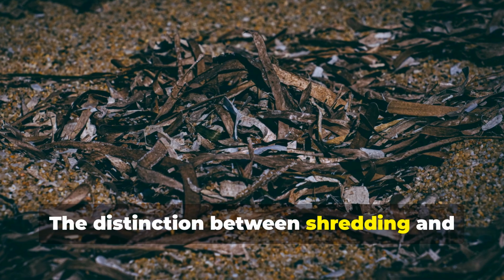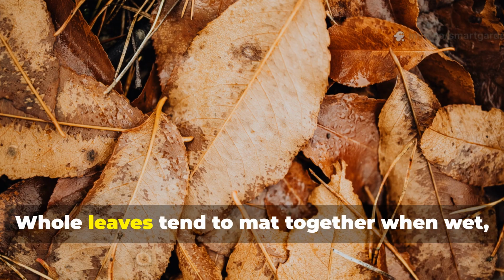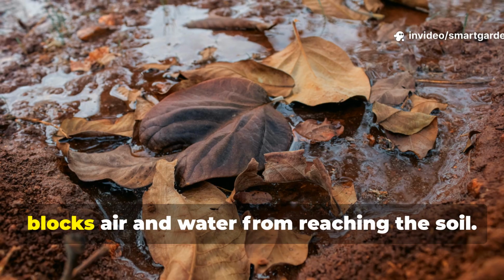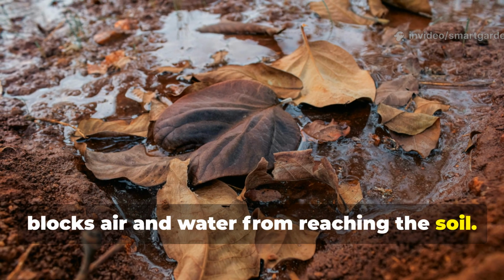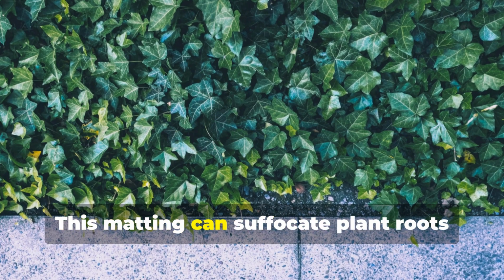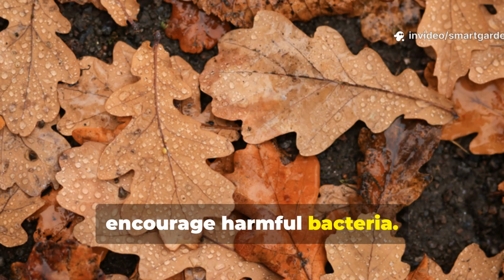The distinction between shredding and using whole leaves matters significantly for optimal results. Whole leaves tend to mat together when wet, creating a nearly impermeable layer that blocks air and water from reaching the soil. This matting can suffocate plant roots and create anaerobic conditions that encourage harmful bacteria.